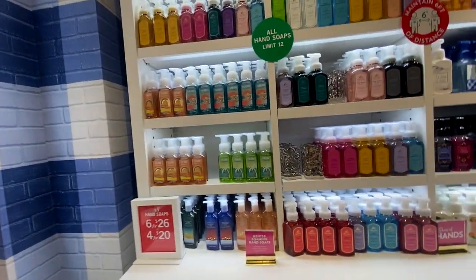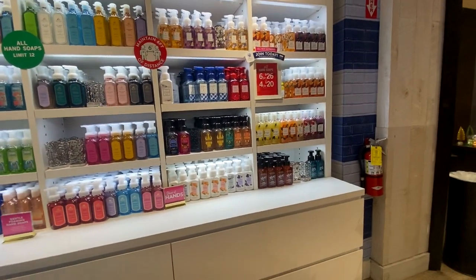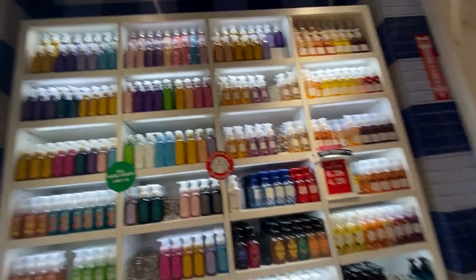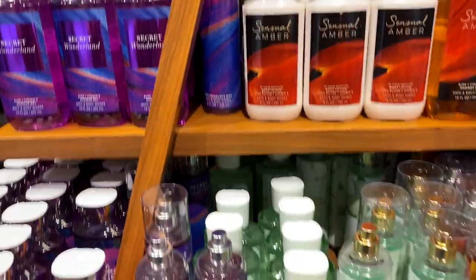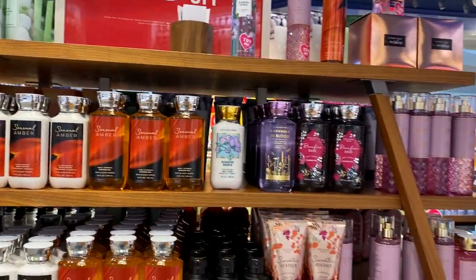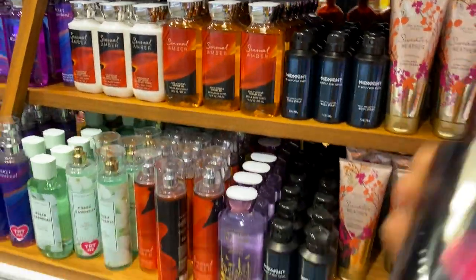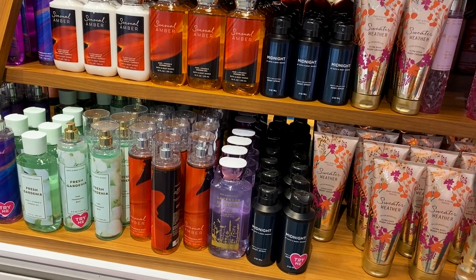As you guys can see, they have plenty of soaps available. Some of these soaps are not part of their $3 sale, but I was just trying to see if they had any of the new soaps. Doesn't look like they do, but I did find that Secret Wonderland, plenty of the Sensual Amber, Sweater Weather, Midnight. They had plenty of Lavender and Bloom body wash.